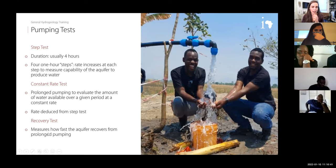The last step that we have isn't really a test, but we're measuring how long it takes for the water level, the initial standing water level that we had, to recover. We pump and pump, and then we see how long it takes for the recovery to come back. And that gives us a good idea about how wide, how big of an area we have as an aquifer.